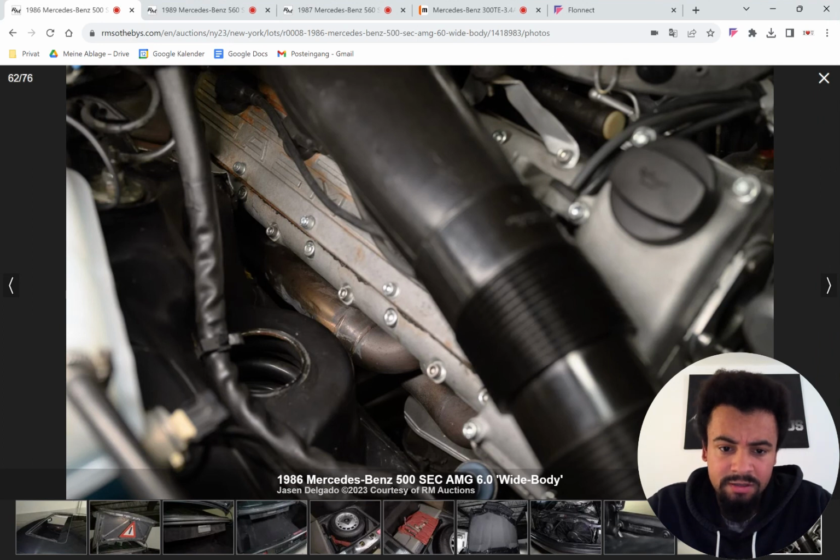One thing is it could be that the engine was out of the car at one point, maybe because of some major repair. I mean, it's a low mileage car. This car has just about 3,000 miles on it, but it could be that it has been out of the car. Maybe the oil pan, a leaking oil pan, or whatever. That could be one reason for it.